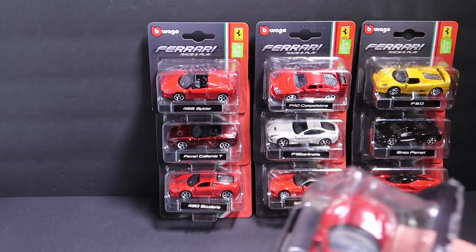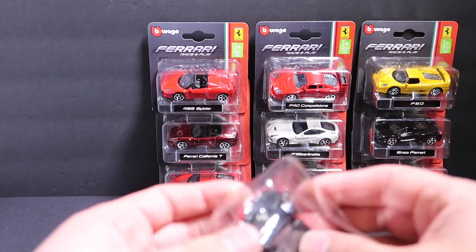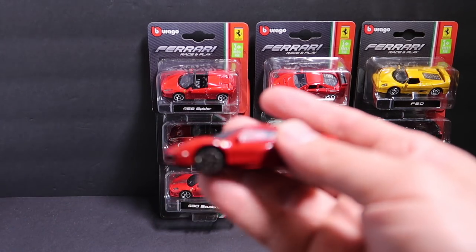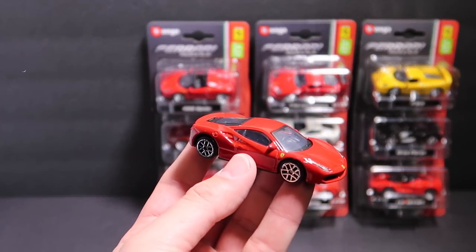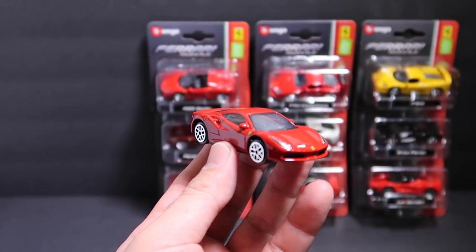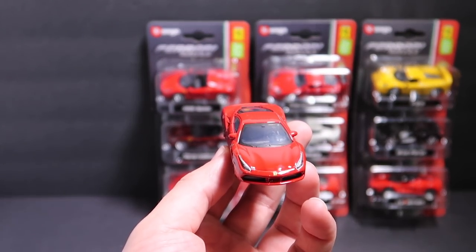Put the packaging aside and let's get it all out and open so you guys can see first. So there we go. I'm just throwing the packaging down so you guys can see these cars all up close and personal. And there it is, the Ferrari 488 GTB. Great look to the front of it. Look at that gorgeous look to it.